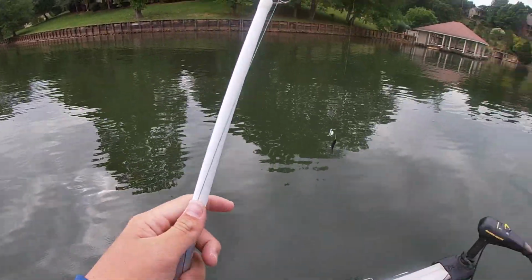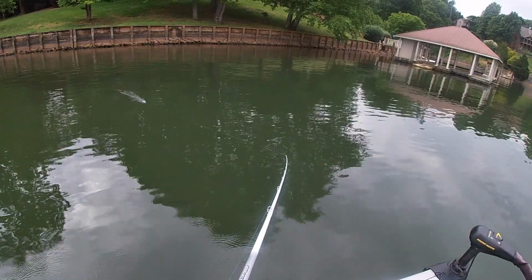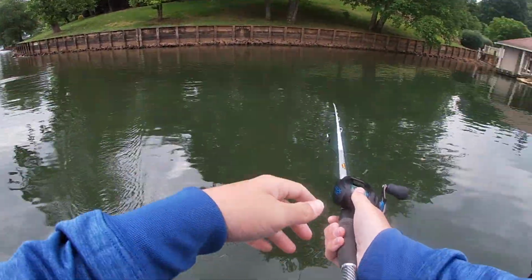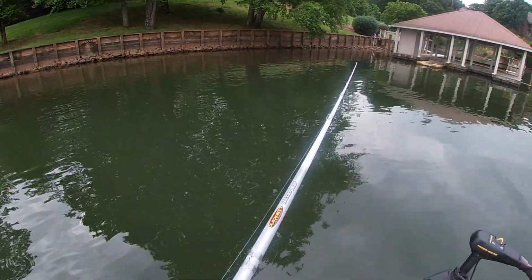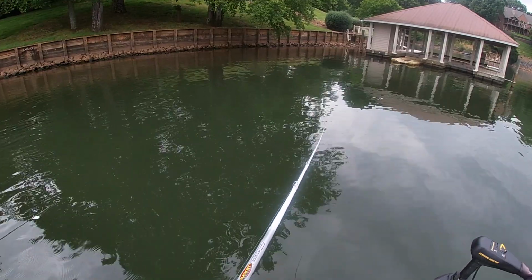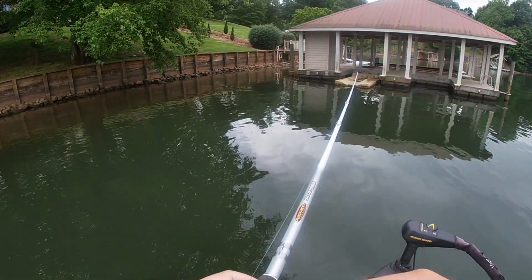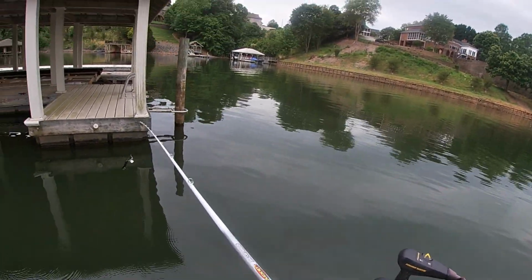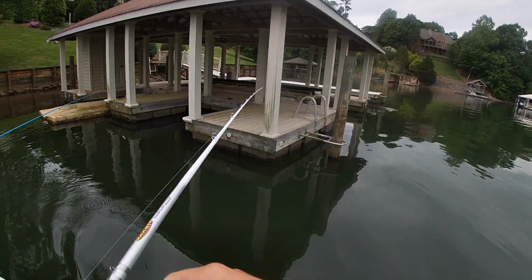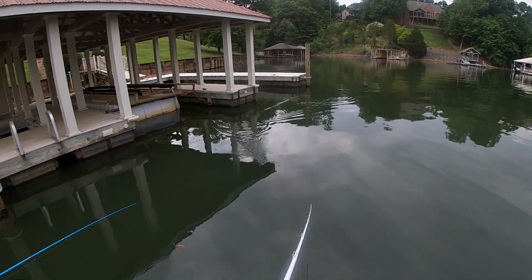All right, guys, here we are, our first spot, Lake Hickory. Right now we're checking out the main lake. Going into this pocket, right now I'm just gonna chug around the buzz bait, see if I can get a bite. The water temp here is 67. Zach's got his favorite lure in the world on it now.